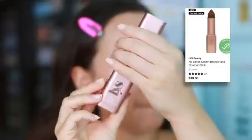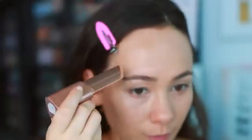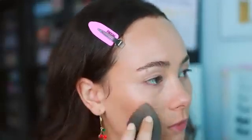The next product is the LYS No Limits Cream Bronzer Stick in the shade Motivate. Okay, so first of all, I wish I had gotten a darker shade, but I am paranoid with cream bronzers. I typically like a lighter bronze anyways, but this is a bit light. I was able to make it work, but unfortunately this is a little too creamy for me. I'm a little scared to use this in the summer heat, if I'm being honest.